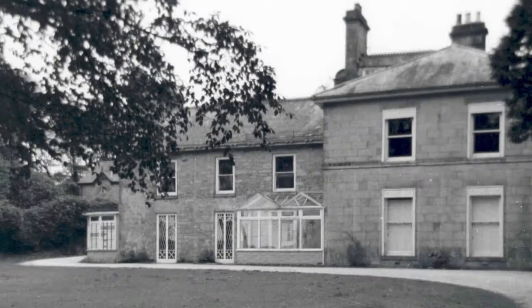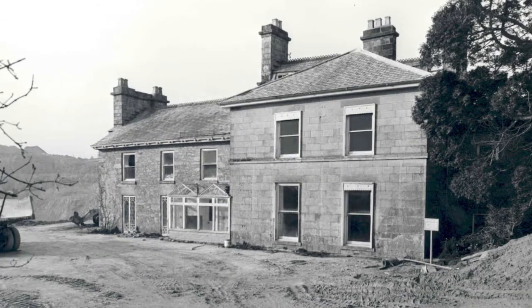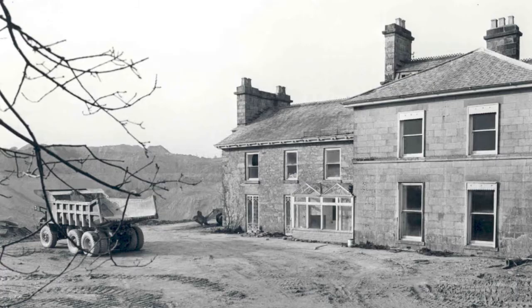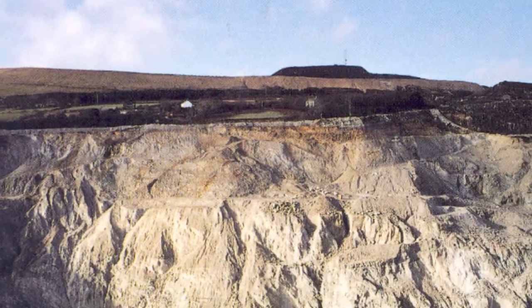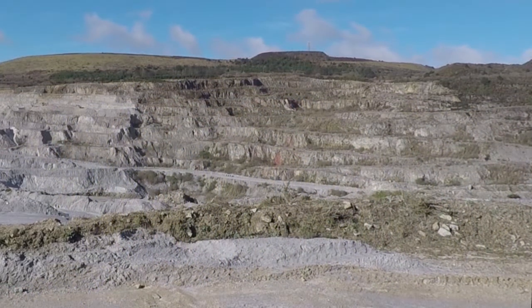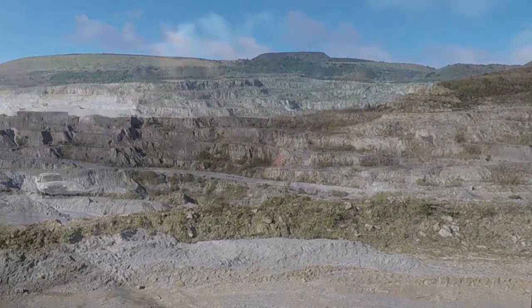Carthew House was built in 1849 by Elias Martin following the success of his clay works. When the pit reopened in 1974 and began to expand, the house had to be demolished. Another casualty of the expanding pit was the small village of Greensplat, which can be just seen here at the edge of the pit. The last buildings were demolished in 1997.